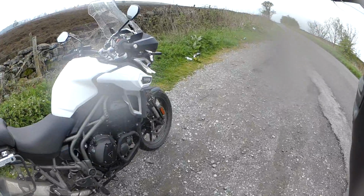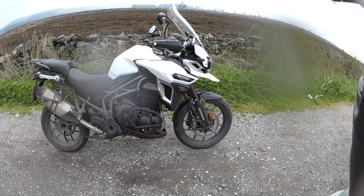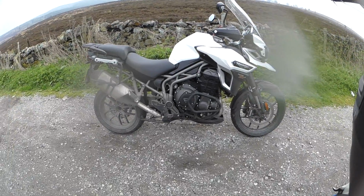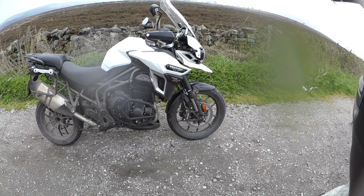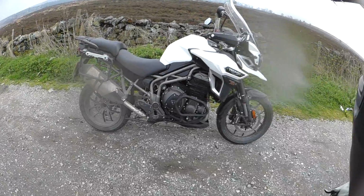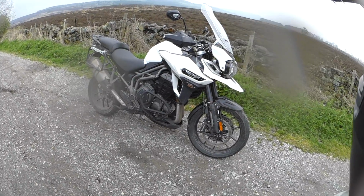Okay then, this is the new 2016 Tiger Explorer. This is the XRT model. Obviously it's the road one, it's not the off-road because it's got the cast wheels. They've lent me this while my bike's being serviced. It was a little bit dirty when I picked it up, but I think I'm going to have to give it a wash before I take it back. All this muck's just off the roads.